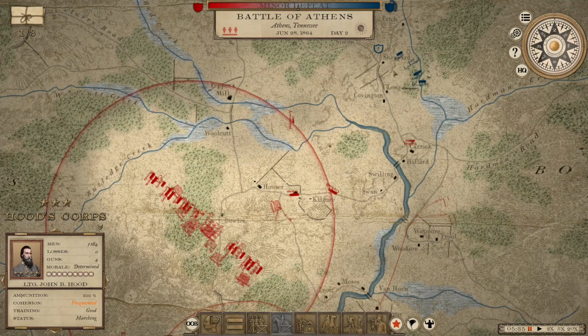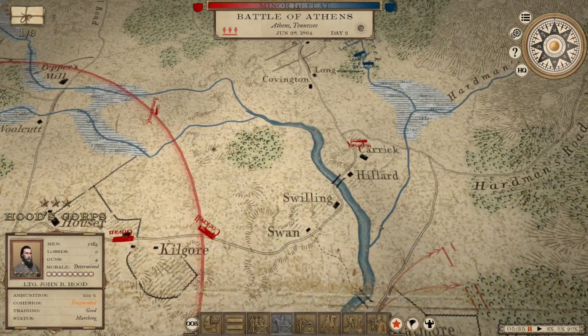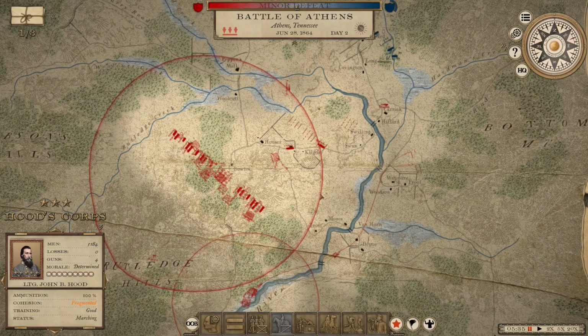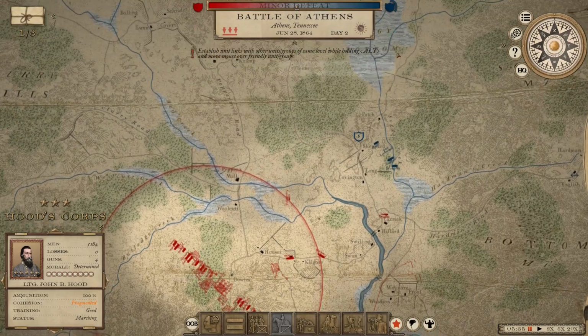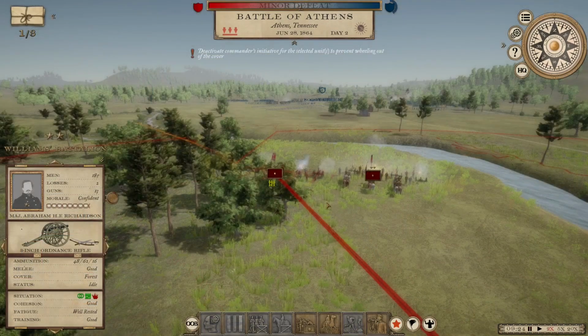They are, or at least they were, facing this way. I do have Hood's Corps coming over to the side of the river here. I've deployed a couple of my divisions up. Polk is coming up here as well. So we're going to move into position, get everyone set, and then start making our attack run here as soon as we can.